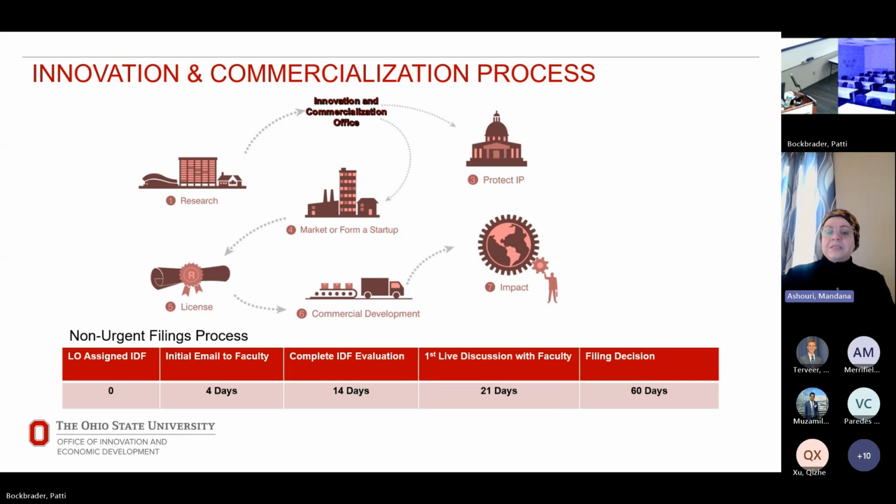Then we do two things in parallel, step 3 and step 4. Step 3 is protecting your IP by filing a patent application or registering a copyright, trademark, or trade secret based on your need. And the university will pay all the expenses for everything. For example, for a patent, getting an issued patent in the United States usually takes $15,000 to $20,000, and the university pays for it.